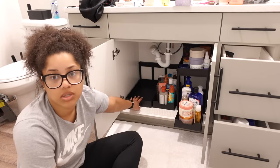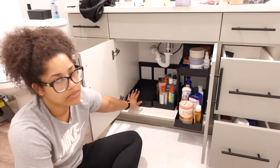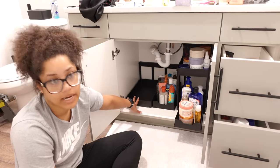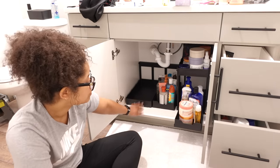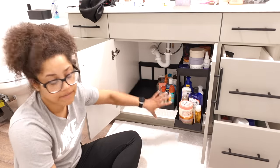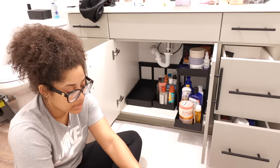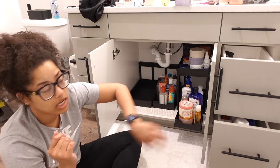And then I left this one on the left all empty because I'm pretty sure I'm gonna need this one for my hair, some hair care stuff, at least taller or bigger bottles. So I think I'm gonna organize this area first, and then I'm gonna leave a section for extra skincare products that are not gonna fit in my skincare drawer.